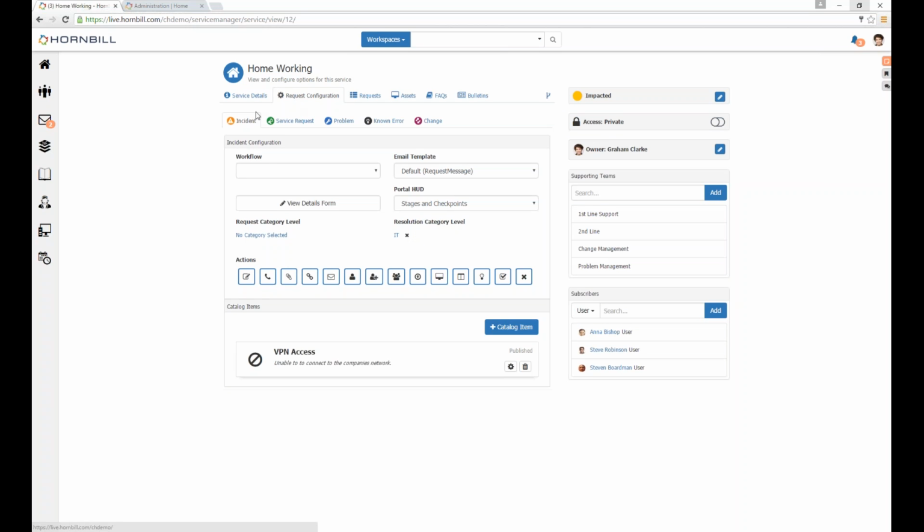So moving along, the request configuration tab is the main part of this service configuration. So the top row, we've split out the different call classes, and then underneath each call class you can have many catalog items. So under incident we have that VPN access catalog item that we just logged a ticket against on the self-service portal. Under the service request call class we have 2 different catalog items.